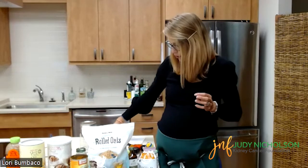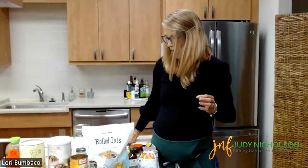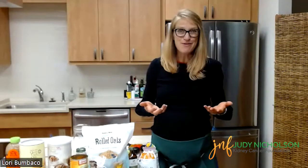So let's talk about the nutritional value of our oats. Why does this dietitian support you consuming more oats? Well, they lower a lot of things. They're great at lowering things. They lower the lousy cholesterol, or LDL cholesterol. They also lower blood pressure. They lower our blood sugars. And because they lower our blood sugars, they also help to lower hunger levels. So they help us feel satisfied for most of the day.